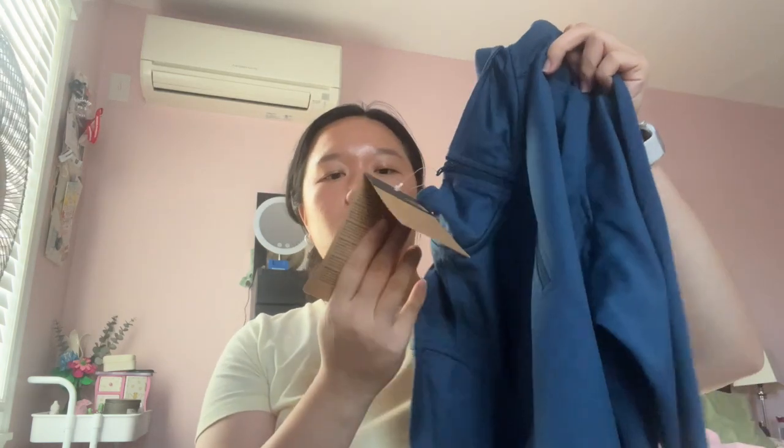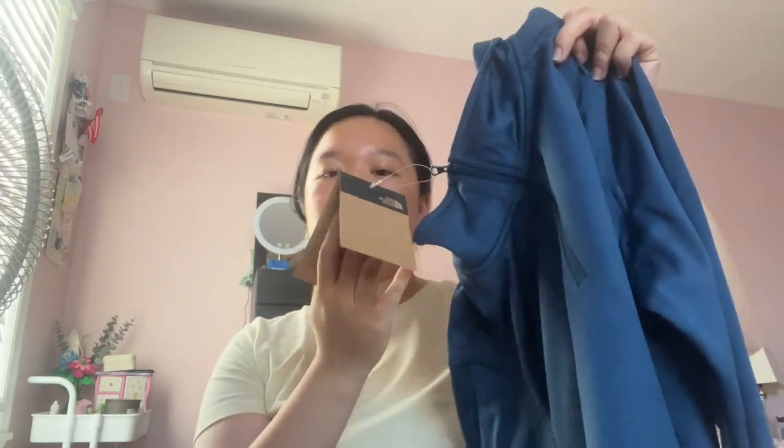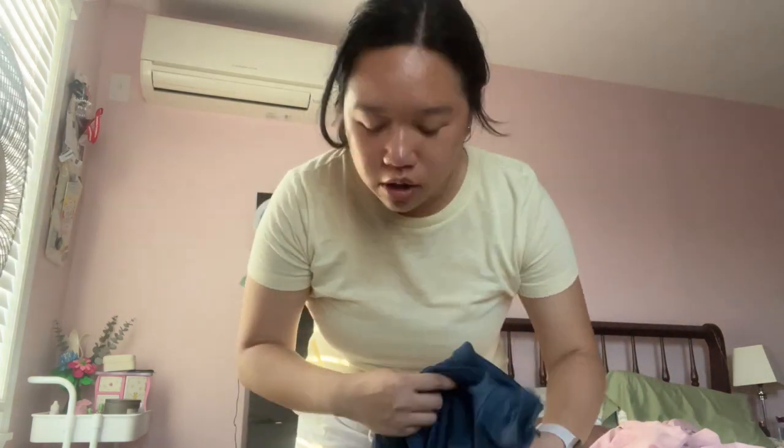The first thing that I got is this North Face Tech Quarter Fleece in the color Blue Wing Teal. This is what it looks like. It's just a quarter zip. I'll definitely be wearing this in the fall and the winter. So that's the first thing that I got.